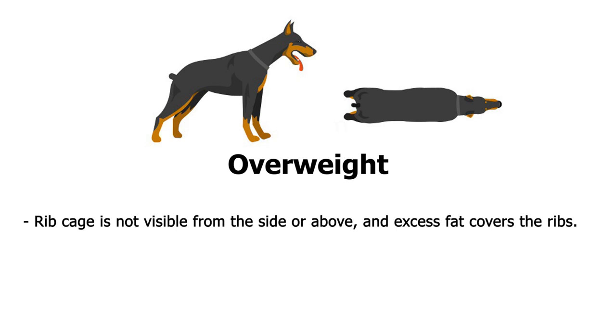Now, here's how you can tell if your Doberman might be overweight. You might notice that the rib cage of your dog is not visible from the side or directly above looking down on your dog. And if you run your hands across the ribs, you might also notice that there's excess fat covering those ribs. The waist might be slightly discernible, although not prominent at all, when you're above looking straight down on the dog.